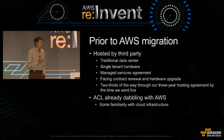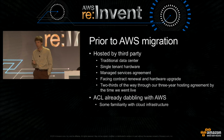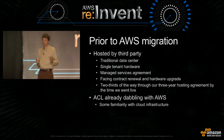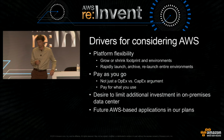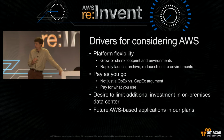Looking down the road, we have a likelihood that we'll adopt some software as a service applications that actually deploy only to AWS. In piecing together our footprint and not really wanting to continue investing in an on-premises data center, AWS seemed like the logical place to go. Some of the reasons it became the obvious choice were some of the things you heard in the keynote today, right? Its platform is mature. It offers a lot of features. It's affordable. Particularly appealing to me is the pay-as-you-go aspect of the AWS platform.